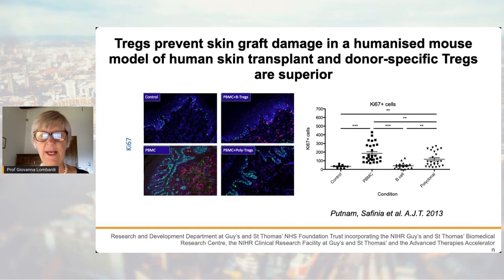And on the right-hand side, these are data from many animals and many analyses. And you can see again a lot of proliferation when effector cells alone are injected, and this is decreased by polyclonal and even more by donor-specific Tregs. And this is relevant, and I will explain more at the end.